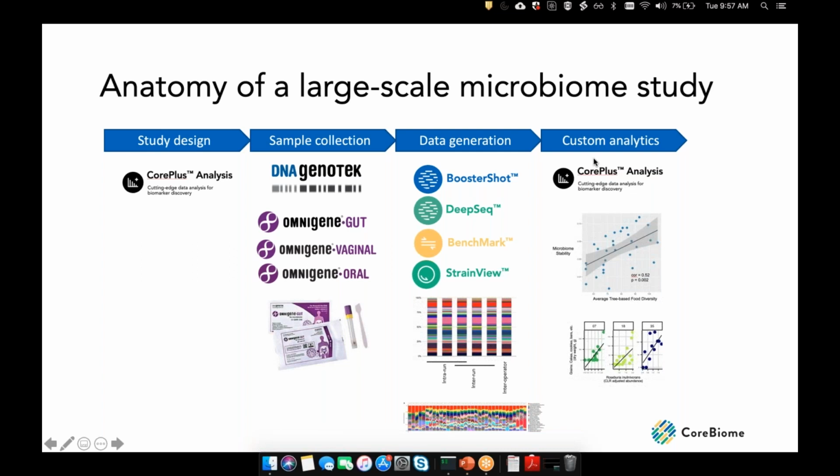Great, thanks, Dan. There was another batch of questions oriented around some of the modules or data sources that CoreBiome pulls from, in particular databases and algorithms. Would it be possible to provide a general overview?